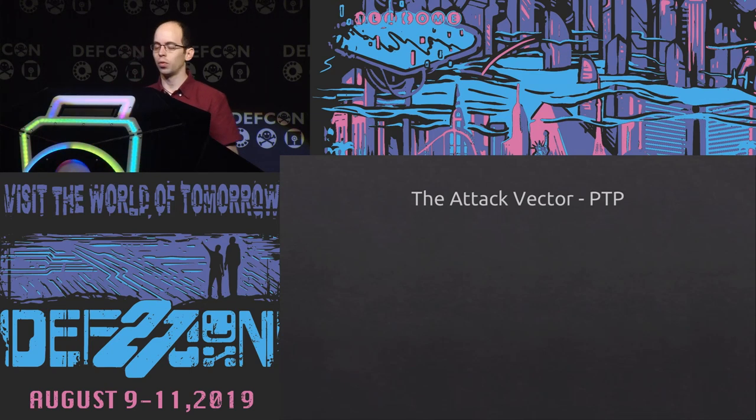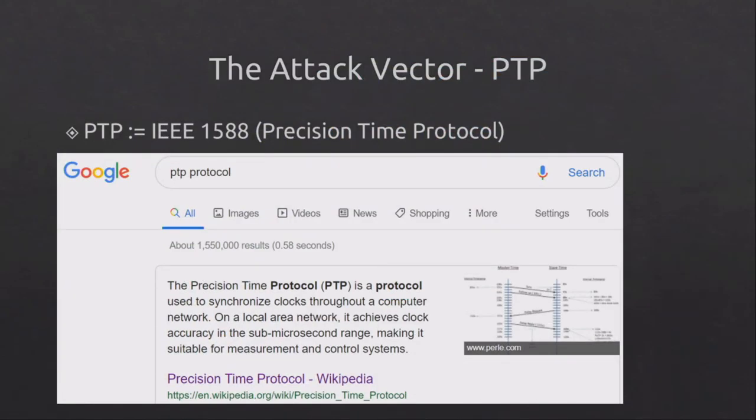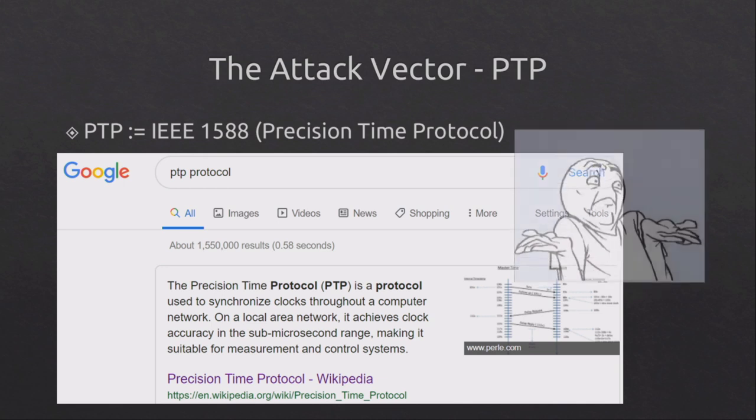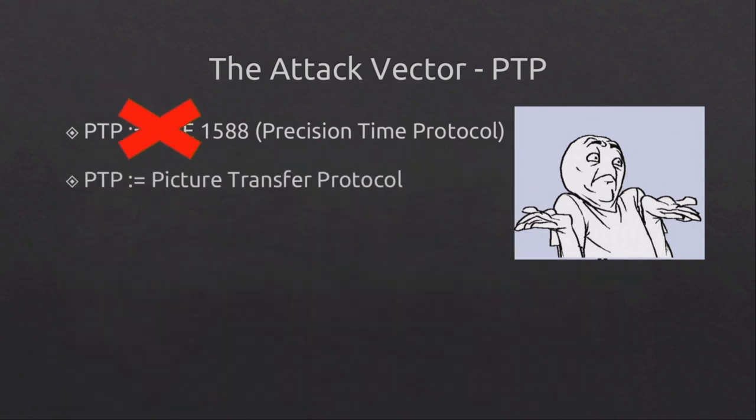The attack vector we are going to focus on is called PTP. And when you Google PTP, you can see that the PTP protocol stands for IEEE 1588, which is precision time protocol. And I did my thesis on this protocol, so I can talk here for hours about how the master clock is going to send precise timestamps to the slave clock. But what does it have to do with cameras? Well, it doesn't. It turns out that PTP also stands for the picture transfer protocol, which makes more sense, right? That's actually going to be the second time I break the PTP protocol. And PTP stands for picture transfer protocol.